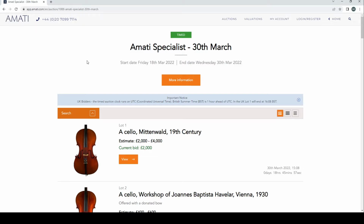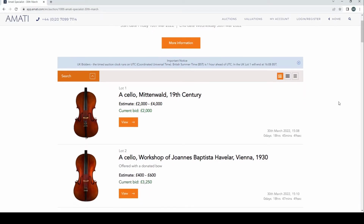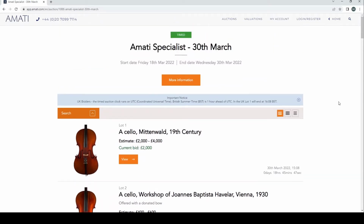I will say that I actually went to the viewing of this auction in person in London at the weekend, and it was really interesting. I looked at quite a lot of things. I didn't look too much in detail at the cellos and the bows, although I did look at some of the cellos, but I looked at all the violins and violas, etc. So yeah. Definitely an interesting auction.